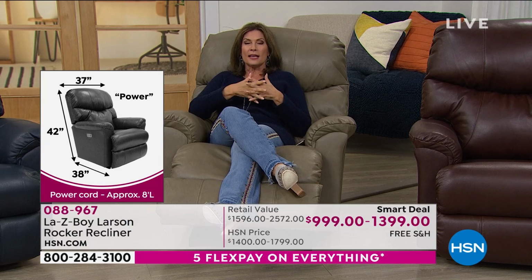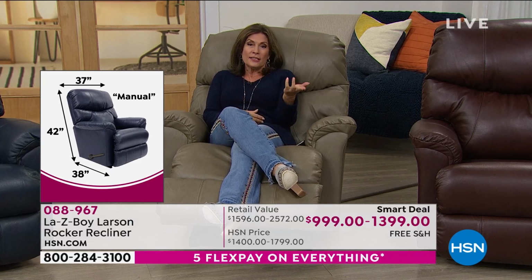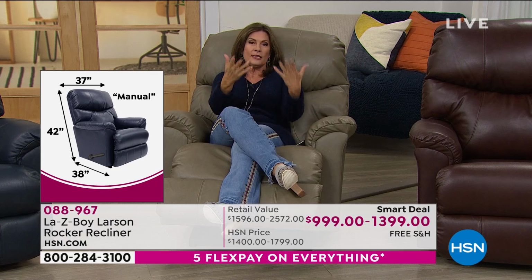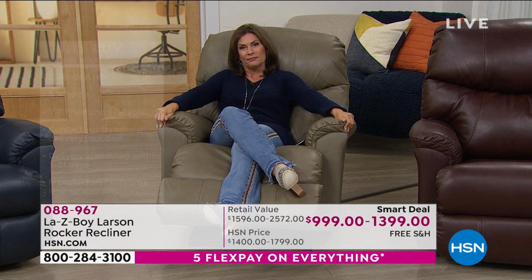So we're going to go back to Amy and let her walk us through the upgrades that you get when you purchase from us, that typically if you walked into a store, you'd have to go, well, I'd like to upgrade to the real leather. I'd like to upgrade to this, to that. So what all are we including for this price, Amy? This is all the bells and whistles.